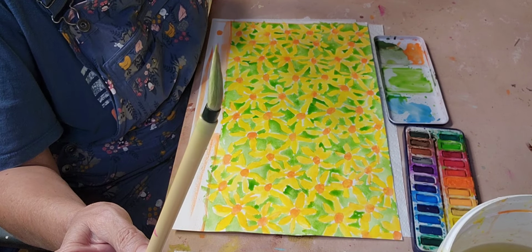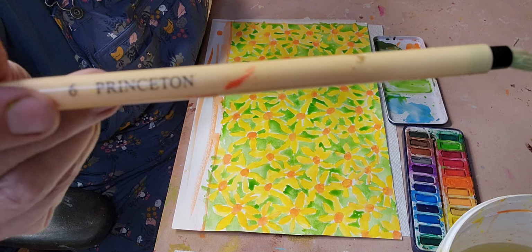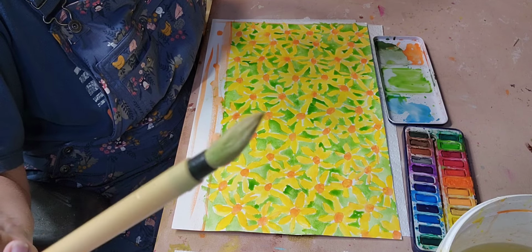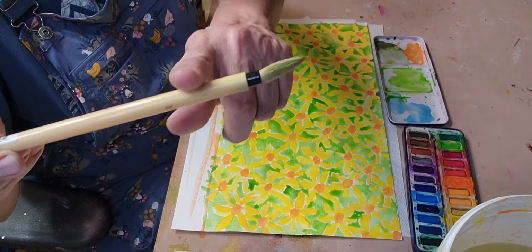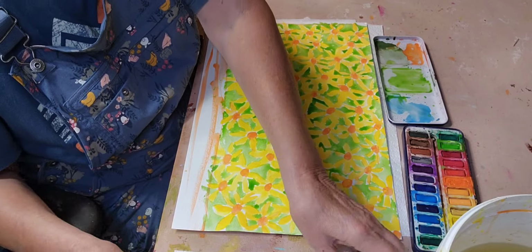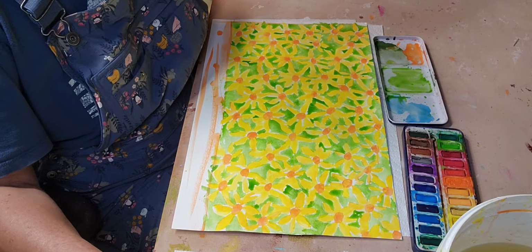This is one of my favorite water brushes. It's called Princeton. This is number 9. I like that this is plastic, so if I leave it in the water bucket, the wood doesn't swell up and the brush gets ruined. That's my favorite watercolor brush.